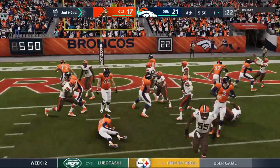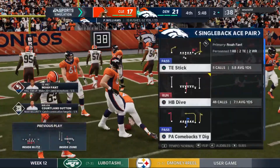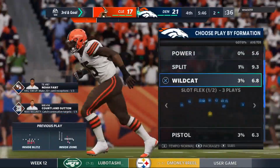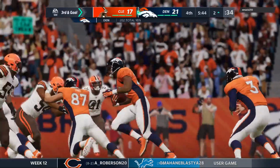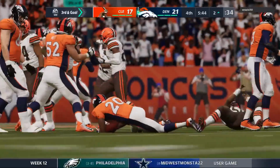On 2nd and goal, they'll give it to him again. And he'll actually lose a little bit of yardage here. Back to the 2. That backs him up 1 yard and brings up 3rd down. Lost a yard. It's now 3rd and goal.